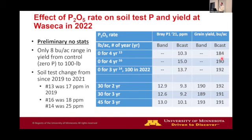So only an 8 bushel range from a site that had a 10 parts per million soil test with no fertilizer phosphorus for 4 years to a site that had a higher soil test and we had just put on 100 pounds broadcast in that year.